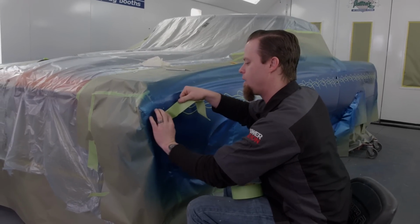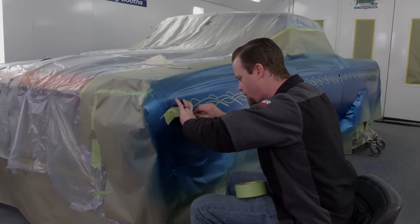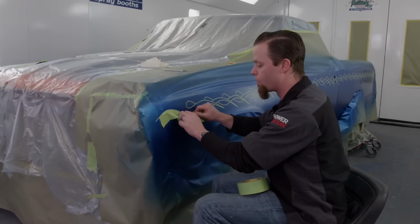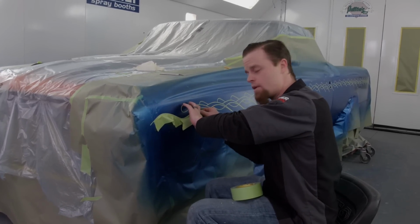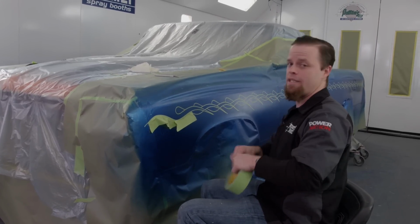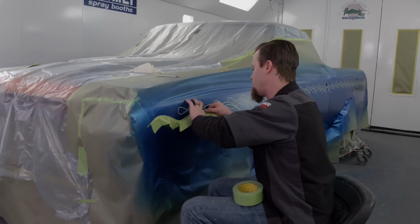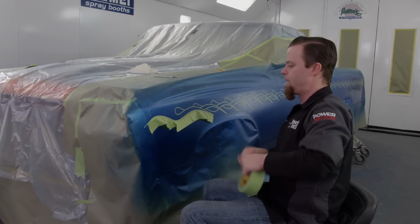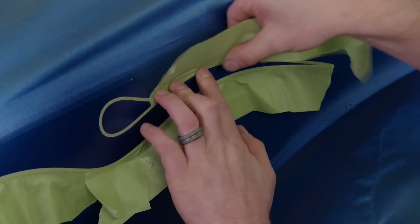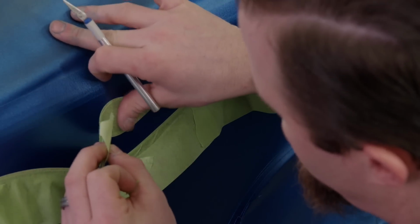Now the reason I'm not laying paper down and masking the whole side of the vehicle is because we're using an airbrush. That's going to create very little overspray, plus we're using a candy paint. It's very transparent, so if we do get any overspray on anything, you're probably not going to see it. But with as tight as we can spray with an airbrush, we're not even gonna have to worry about overspray. All I wanna do here is protect the next flame from getting paint on it where I don't want it. Okay, that is one flame.